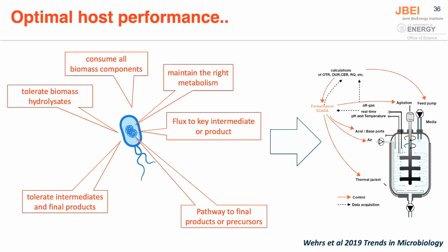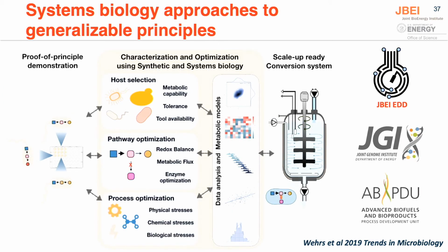So I've shown you that these components can be the difference between being able to see performance at scale. And I hope I've shown you not just these anecdotes, but that you can organize these learning principles into generalized approaches of how to select your host, how to develop your pathways, and how to optimize around process conditions, and what kind of data to collect to really go into this space where it can see the light of day in some real life experiences.